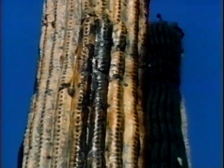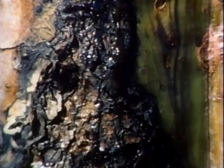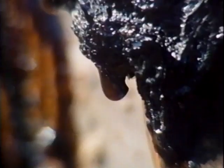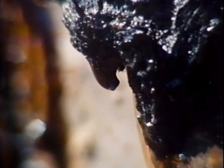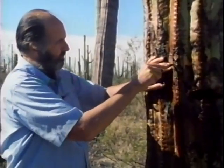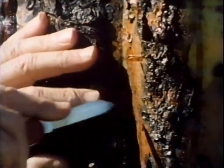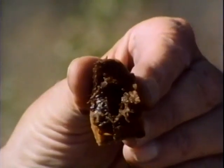Freezing occurs in the wintertime. The results of those freezes are often not seen until later in the year, in the spring, in April and May, when the weather warms up. And then dripping is seen, brown to black dripping of a bacterial material, which actually is a decomposing bacterium that is set in the saguaro on the dead and dying tissues caused by freezing.